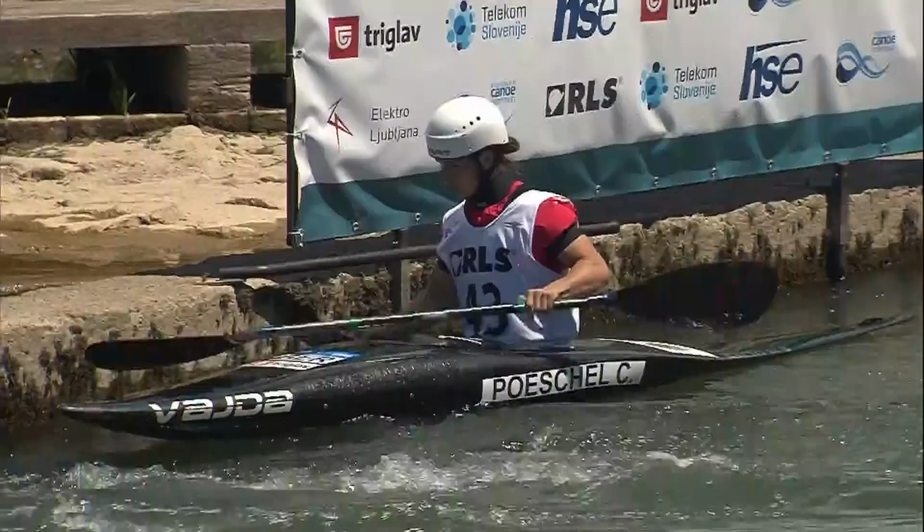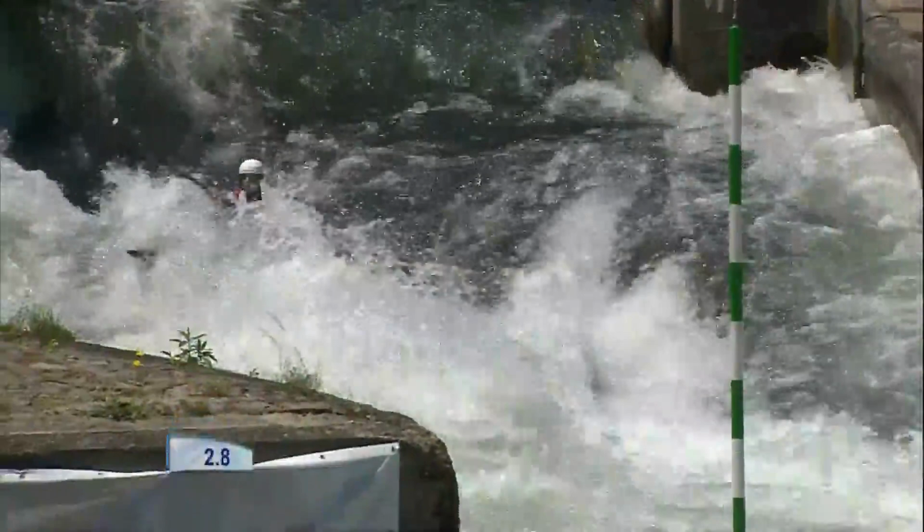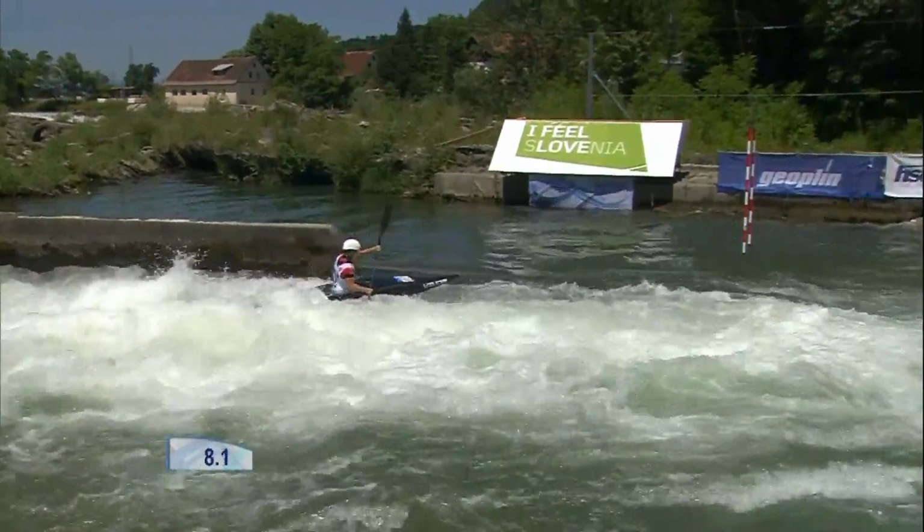So next to start, Cindy Purschel of Germany. As you saw from the caption, a silver medalist from the Under-23 World Championships back in 2012. And such is the competition for a place in the German senior team that the opportunities to start in a World Cup don't come around that often, but she has taken that opportunity and qualified into this final.